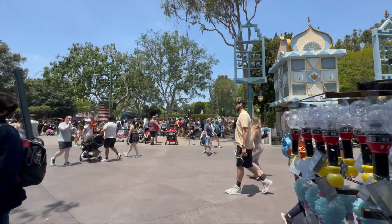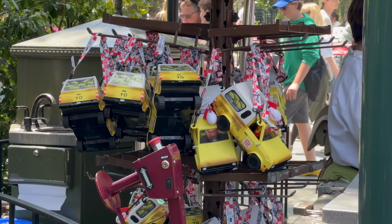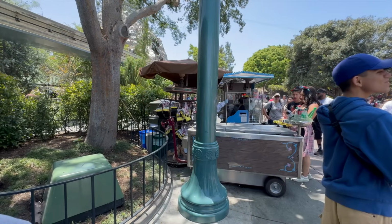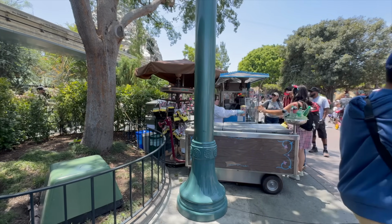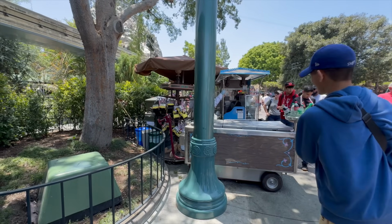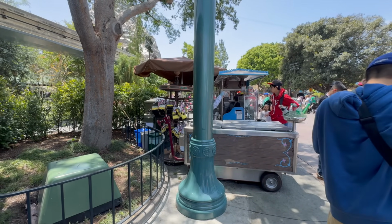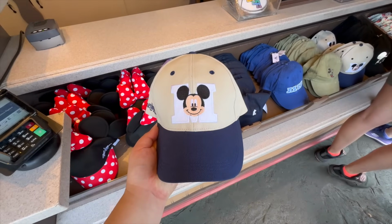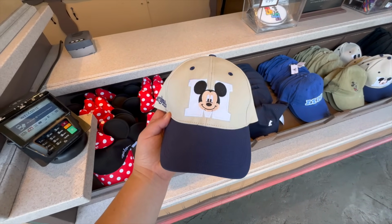It looks like another popcorn stand has some more of the actual Pizza Planet trucks, which is very exciting to see. Now the ones we're gonna be getting, we actually mobile ordered, and it comes with something a little bit different than popcorn. But it's nice to see that the restock has officially happened. I don't know how long this is actually gonna take for it to sell out. I'm predicting a few days, but I'm glad to see them return. And also right next to that popcorn stand, we actually found this really cool hat that Nicole wants. So I think I'm gonna pick it up for her right now.